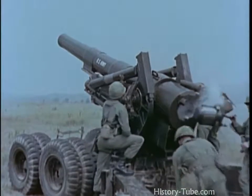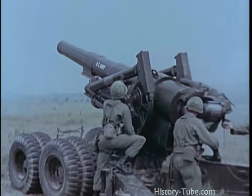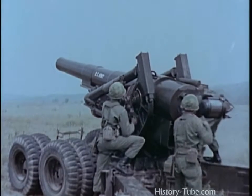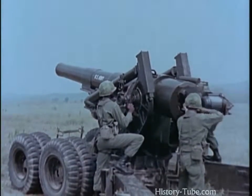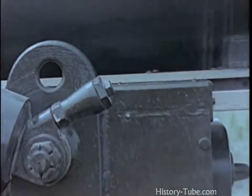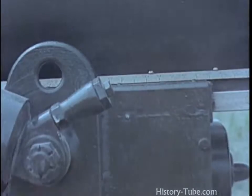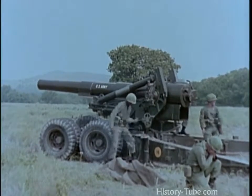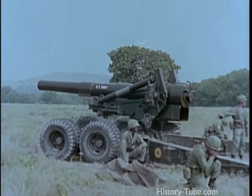Variable recoil, which is shortest at high angle fire, is automatically adjusted as the tube is raised or depressed. It varies from 29 to 70 inches, as shown on the recoil indicator. One battery of towed 8-inch howitzers is included in the Infantry Division artillery.